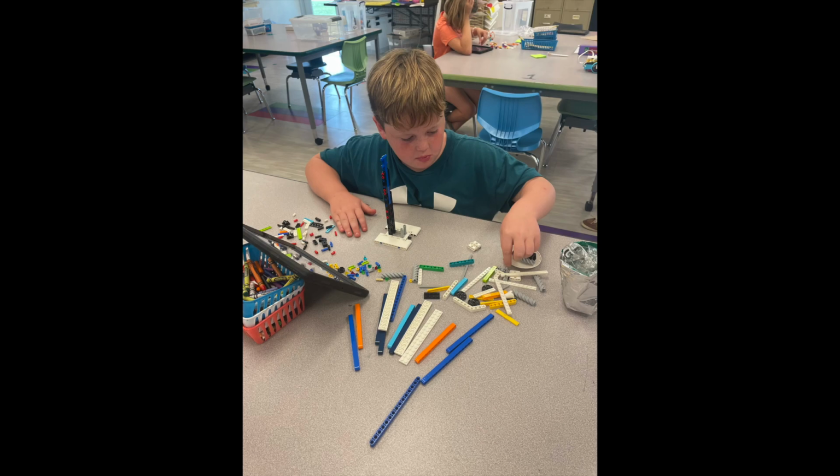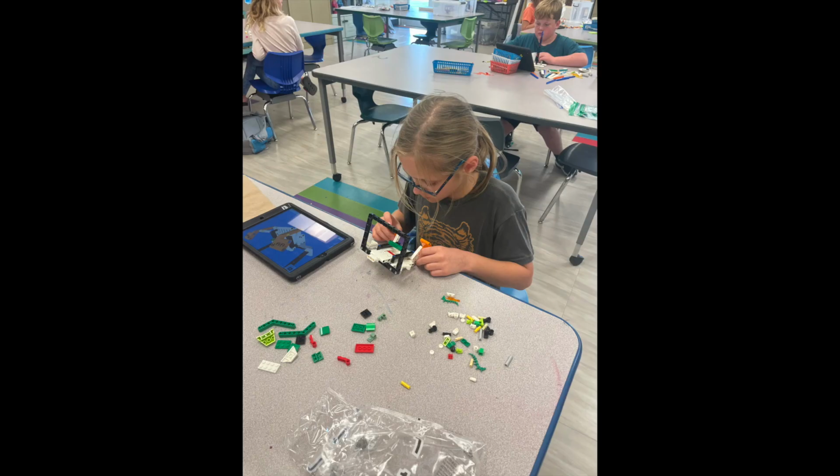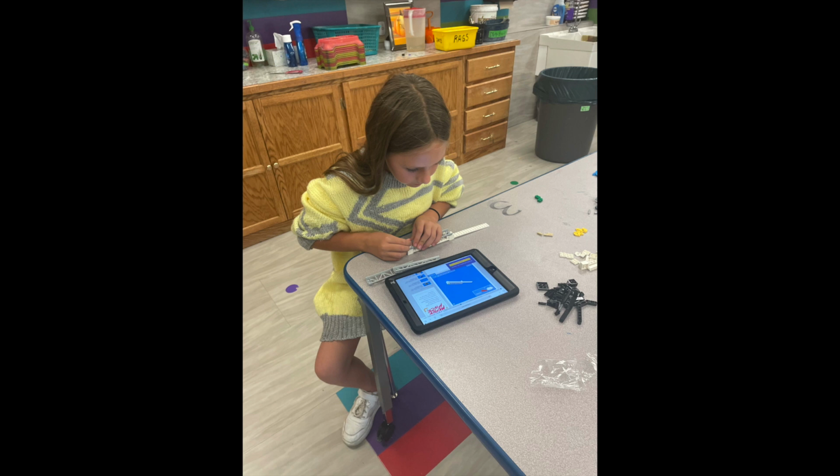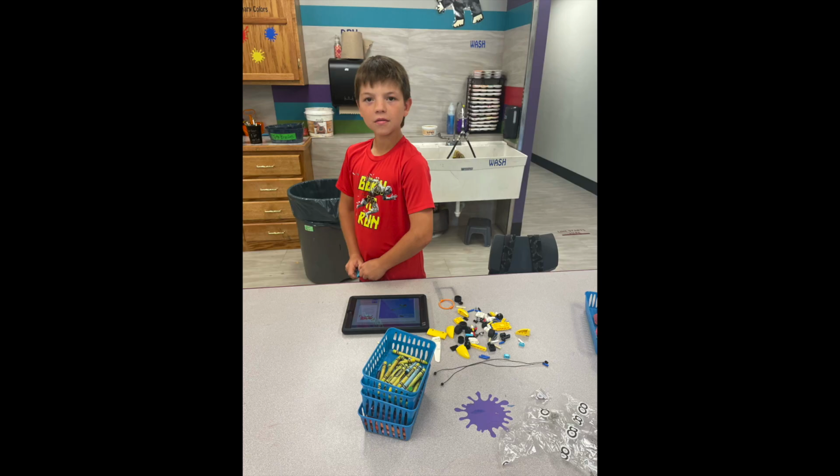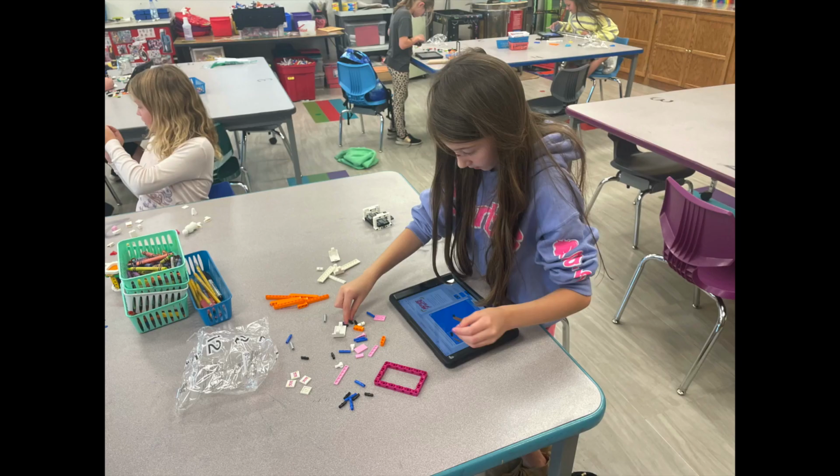The elementary LEGO League team is made up of students from all 3 elementary schools. Students are selected to be on Geneseo LEGO League teams based on their teacher recommendation and whether they scored in the blue on one or both of their MAP tests.